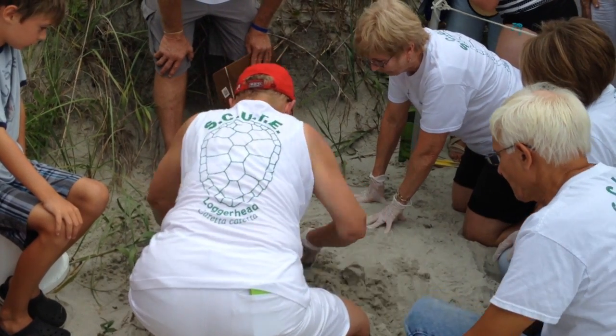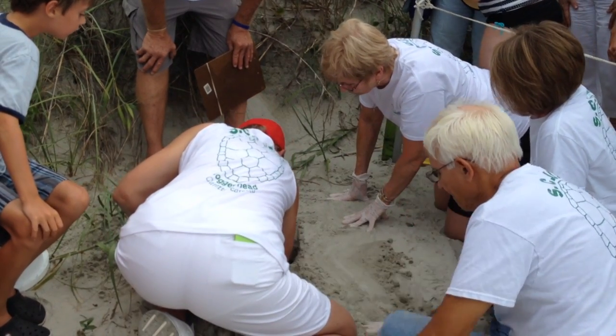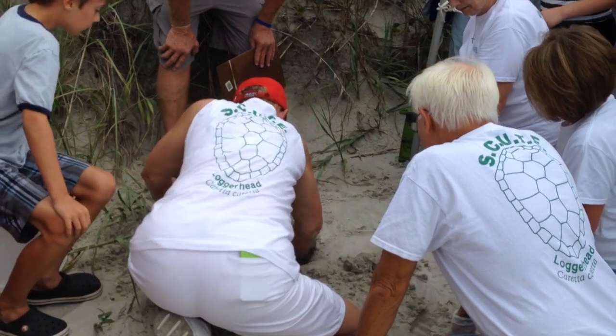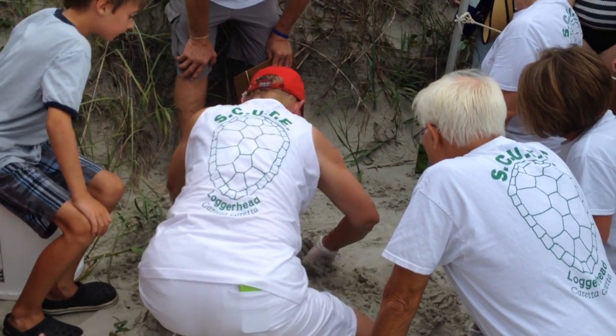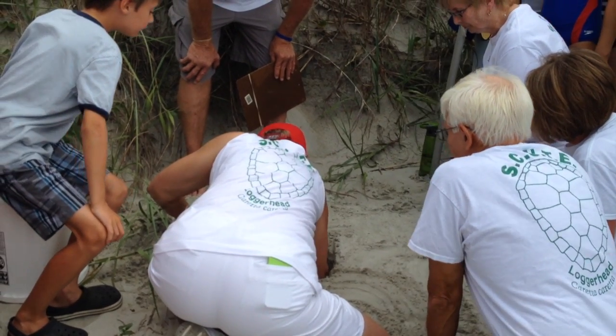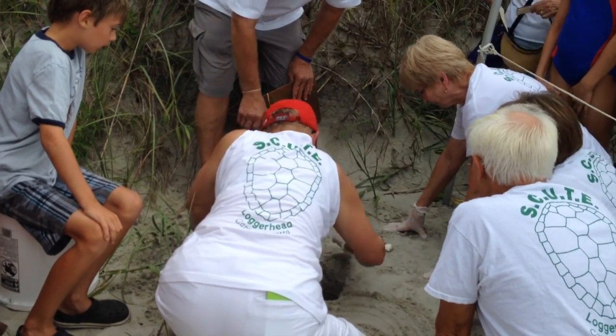We are volunteers with SCOOT, which stands for South Carolina United Turtle Enthusiasts. And if you look at the shirt of one of the volunteers that's digging, she's the beach coordinator, you see it says loggerhead at the bottom, and mostly these are loggerhead turtles.